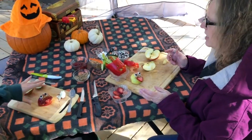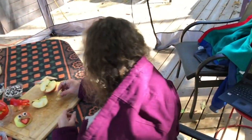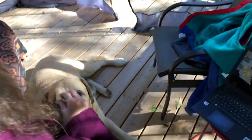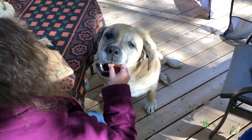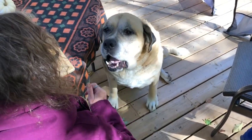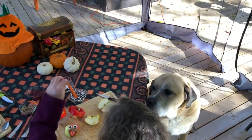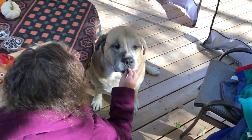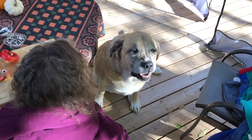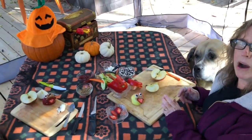But I think I'd like to talk about other things, but my dog here, I think he'd like to have a snack. Cooper, want to have a snack? Come on, get up. Oh yes, he loves apples. Look at that. I bet they're good for his teeth. I wonder if he'd like to have a little bit of a carrot too. Oh yes, nibble, nibble, nibble. Isn't that delicious?